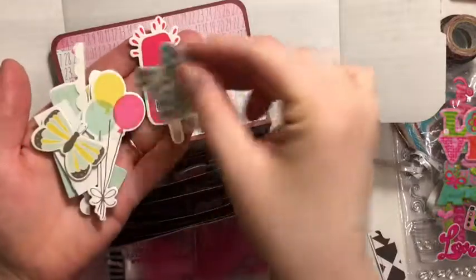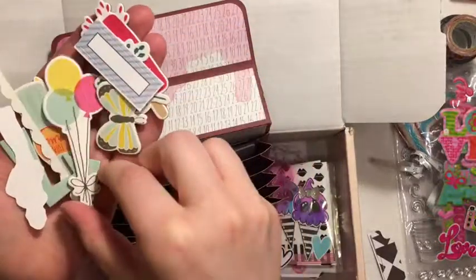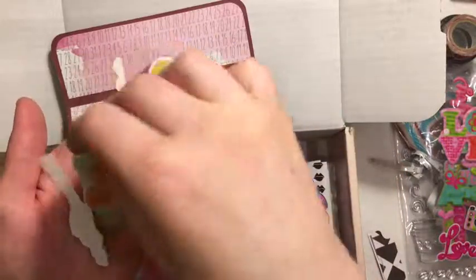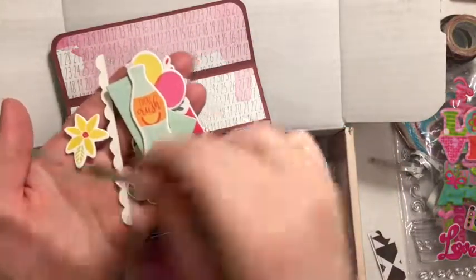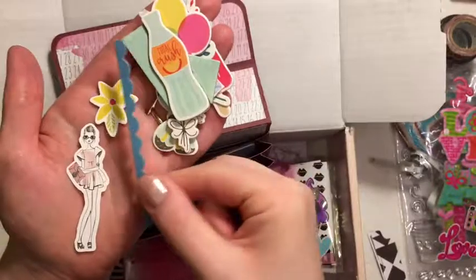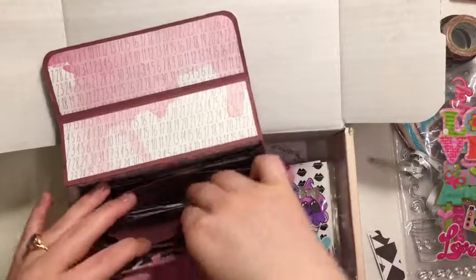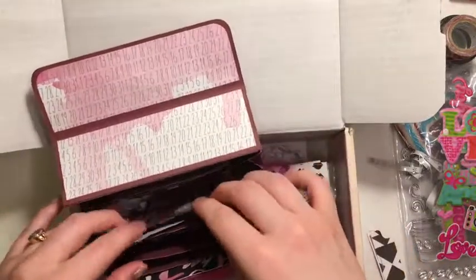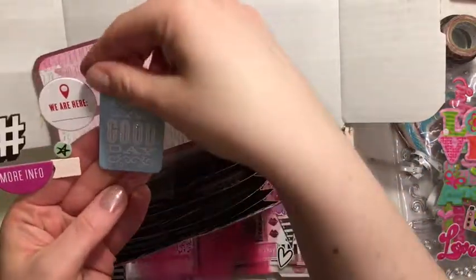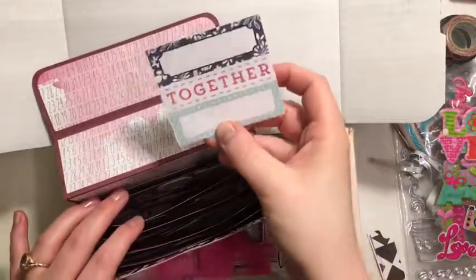I think I've seen these before. Is it Felicity Jane? I'm not sure really. But I really love them. It's going to be perfect for summer. Look at this one. I was thinking we have to make a summer album this year. Oh, this is perfect for a planner. Really nice. There's so much in here. Thank you so much, Melissa. Lots and lots of cutouts and chipboard pieces. Oh, I really like this one. Today was a good day. So many goodies. You really spoil me.